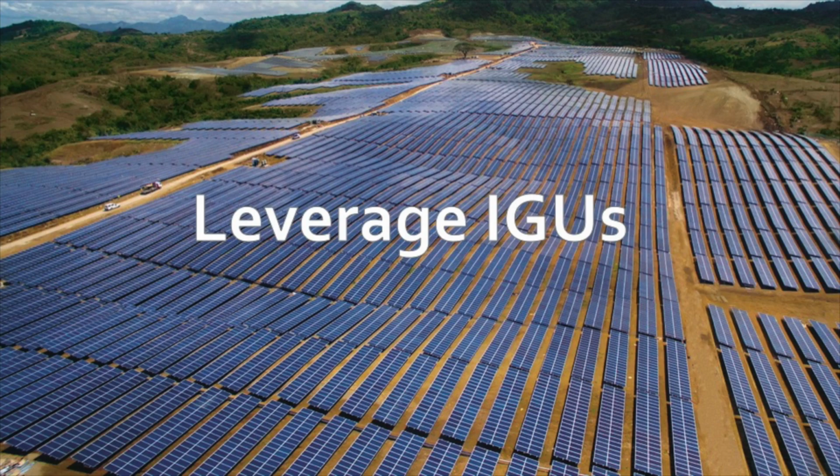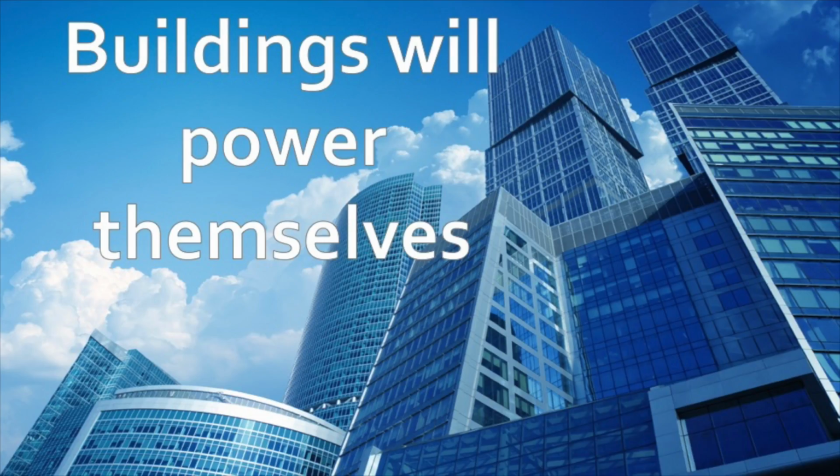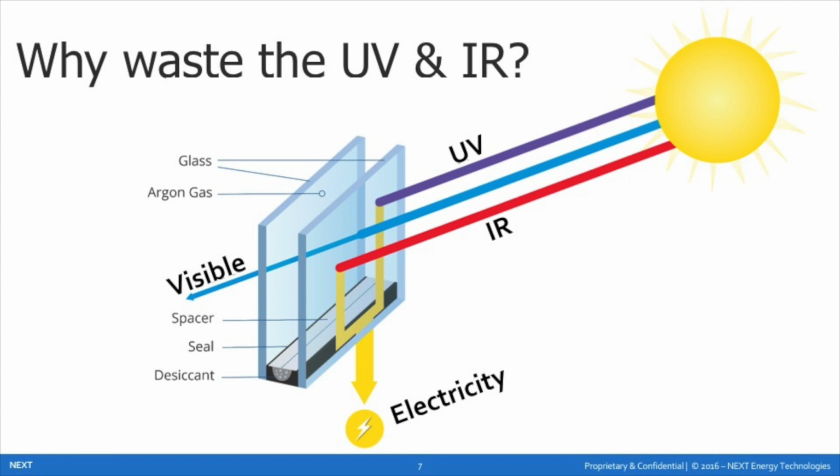Traditional solar, silicon, already has figured this out by putting silicon wafers into IGUs and creating solar farms that produce energy. So IGUs are the perfect encapsulant for photovoltaic materials. So our material, combined with high-performance IGUs, turns glass facades into power plants so buildings can power themselves without you even noticing it. So how does our material work?